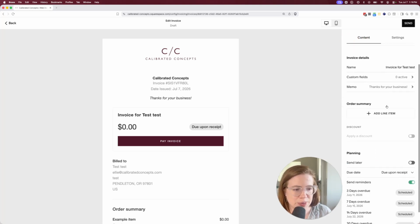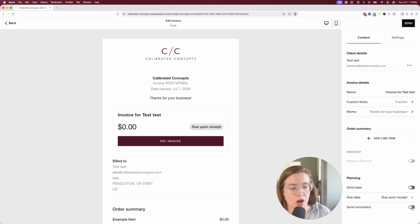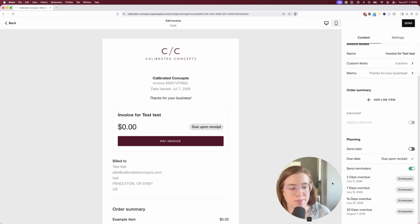So that's pretty new. You also now have payment reminders, and that is going to be a game changer. Again, no more manually chasing payments. This will be automated, and you can turn it off or on. It just makes it so much easier, right?